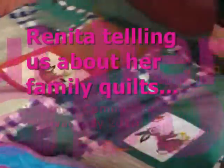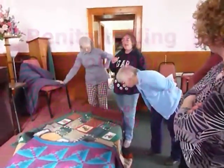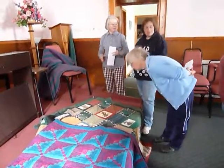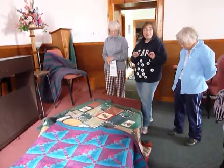I remember my great-grandma Bess had the quilting bee in her garage, and they used to meet every Wednesday night to tie the quilts. This is called quilt tying. Right. And they would all make their quilts, and she was blind.